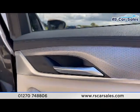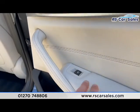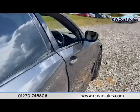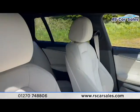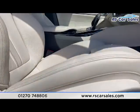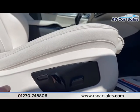On the doors, we've got our brushed metal handle, electric window control and additional storage. More of this ivory white Dakota leather as well, which looks fantastic. And then this trim as well. Now in the front, we've got that same familiar full white ivory Dakota leather. These seats do look fantastic. You've also got the electrical adjustments down here for the seats, which make getting it comfortable an absolute breeze.